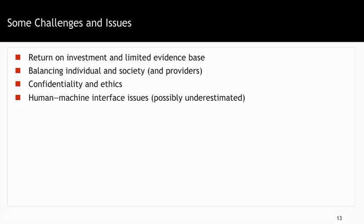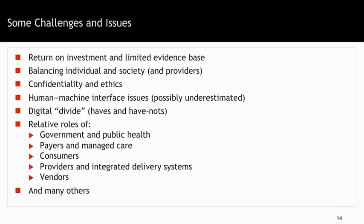Any of you clinicians that have ever used an EMR, or any public health professionals that have ever used vital record systems, know it's not exactly as easy as your Android or iPhone. I think, as with everything we do in public health, there is the concern between the haves and the have-nots, the special populations, the so-called digital divide.